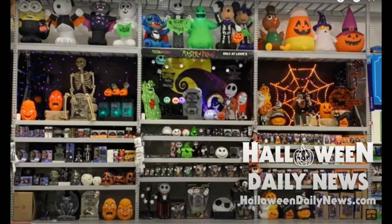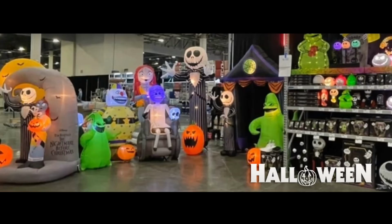I like this little section. I'm not really sure how stores are going to set it up because this middle section is also in a different place, but we'll talk about that next. And now we finally have come to the point where we can see the inflatables. This is the weird section I was talking about. It's almost like they moved this section and put it next to the inflatables. I'm not really sure how this works. I'm kind of confused on it, but this is the entire layout.